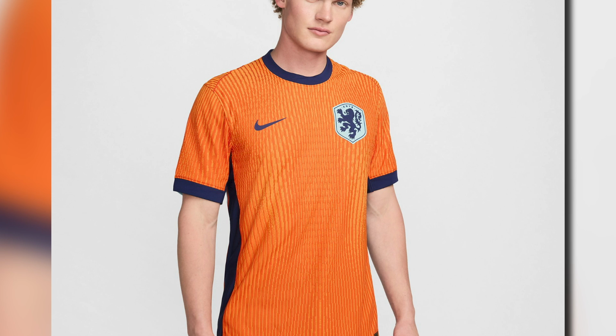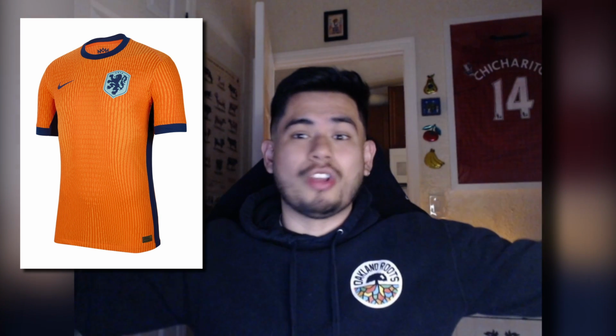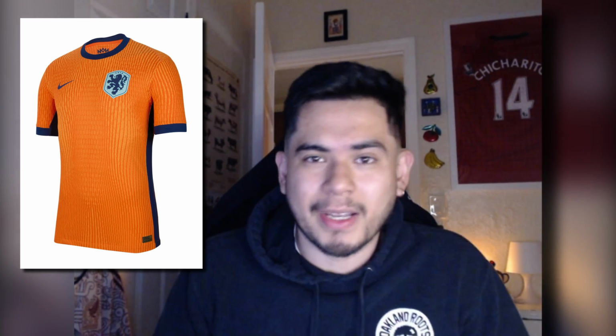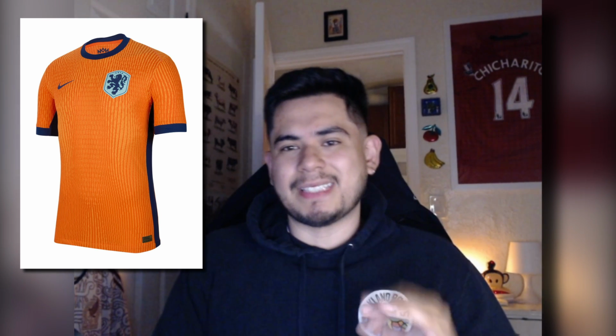You just have the solid orange base, some blue trim, some light blue for whatever reason, also with the logo and a little bit on the sleeves. The Netherlands, for me, this one have missed the mark. I don't exactly know why they decided to go with something so safe and so basic. Maybe they're gonna be doing their talking on the pitch. Maybe Van Dijk has something for us that we're not ready to see yet. But for me, huge miss. This is getting a C grade from me.